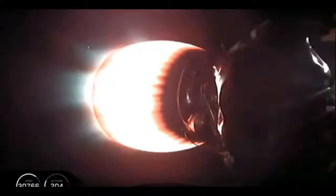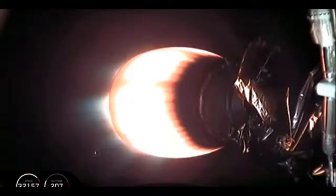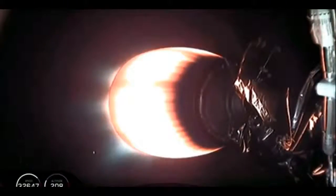In that time, we'll add 2,800 meters per second to our velocity. That's more than the side boosters provided early in flight, almost as much as what the center core gave us. We've throttled down the engine to keep accelerations below the limit for our Arabsat customer. Everything continues to look good.